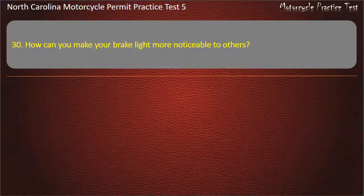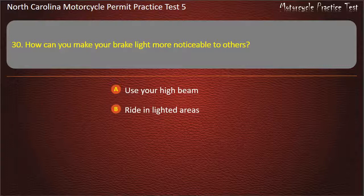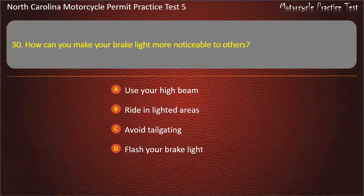Question 30. How can you make your brake light more noticeable to others? Use your high beam. Ride in lighted areas. Avoid tailgating. Flash your brake light. Answer: flash your brake light.